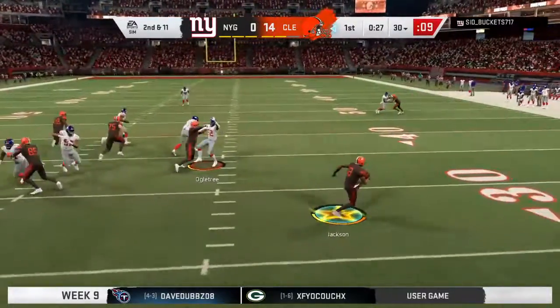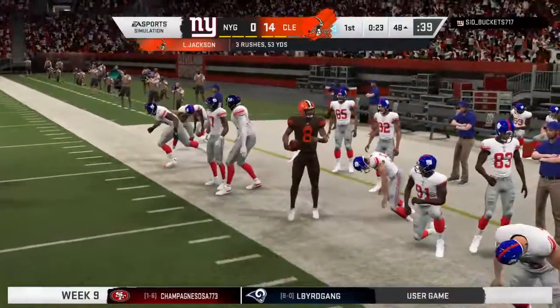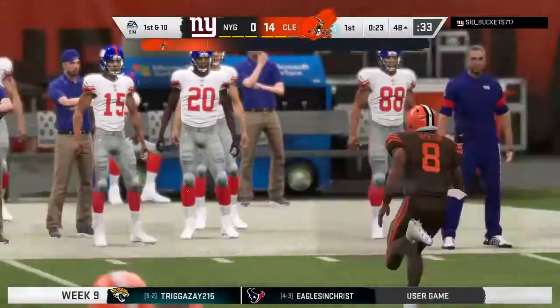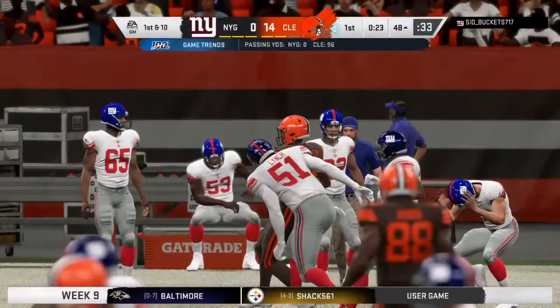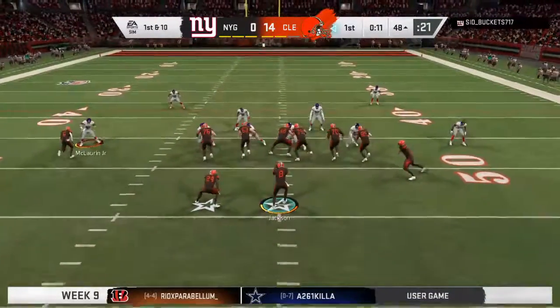Jackson, option right. And they'll take this to the other side of midfield before going out of bounds. 22 yards there, a first down. Pretty nice play here. They go read option, read the defensive end, and when he collapsed down inside, how about the quarterback pulling it, keeping it, and not only getting to the second level, but picking up some really nice yardage. Very, very well read.